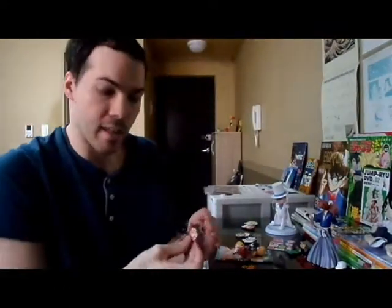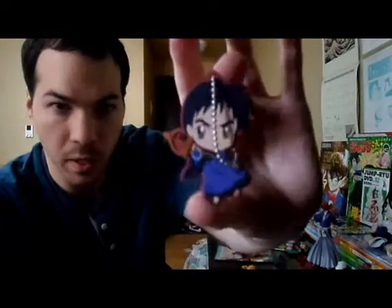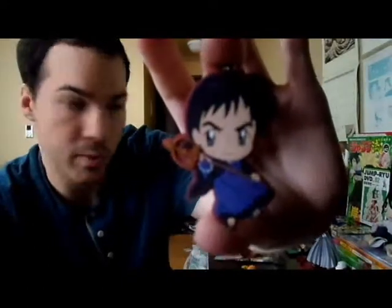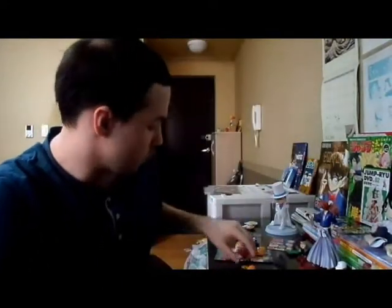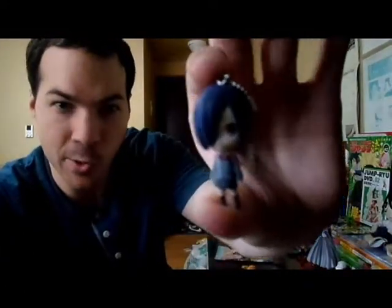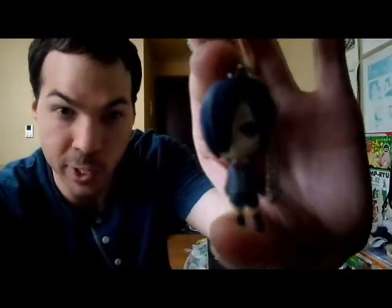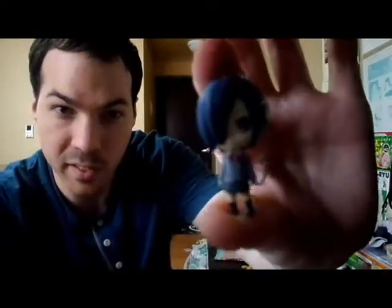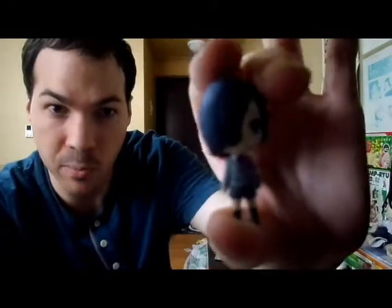I almost forgot, I also have an Inuyasha one. This is Miroku. I just happened to find it in the collector's store. And one last one I just noticed is Touka from Tokyo Ghoul. That is a really small figure. Small figure, but still, you know, it has some details, so pretty cool.